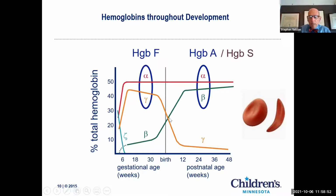Around 6 months is where the lines cross. Usually by 9 months to a year of age, most of us have no hemoglobin F, and all we have is hemoglobin A, unless you are a carrier for sickle cell trait, then you have about 40% S. And if you have sickle cell disease, then instead of making A, you make hemoglobin S. So we know that babies don't have troubles with sickle cell disease. So if we can intervene and keep the hemoglobin F level high, that can be very helpful.